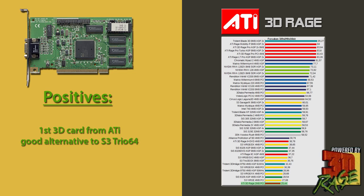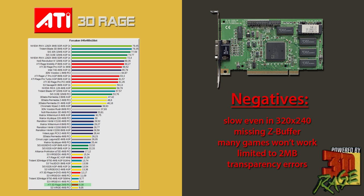But for retro gaming, it's only really the 2D portion of the chip that's of any usefulness, and only really if one wants to try something other than the very common S3 Trio and Verge cards. On the other side, the negatives seem endless. The card just doesn't have enough power not only for 640x480, but even just for basic 320x240 resolutions.